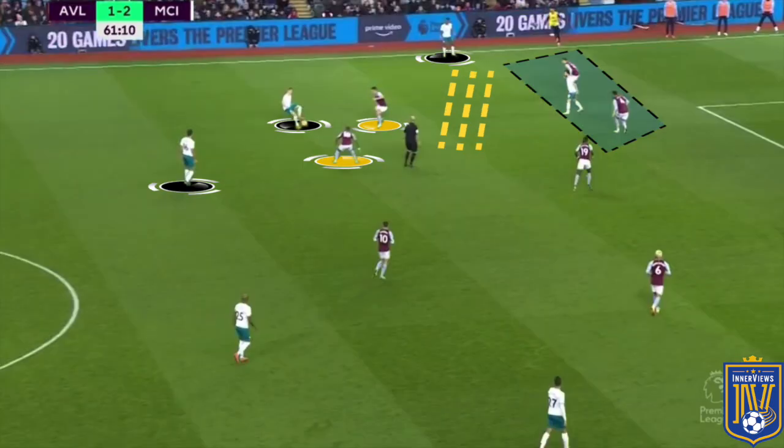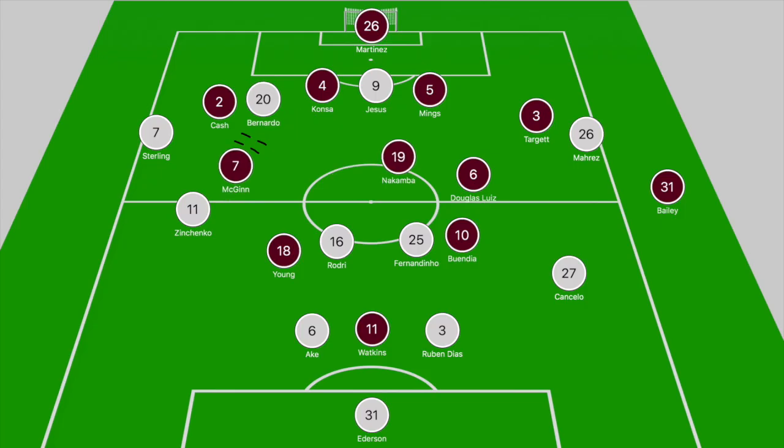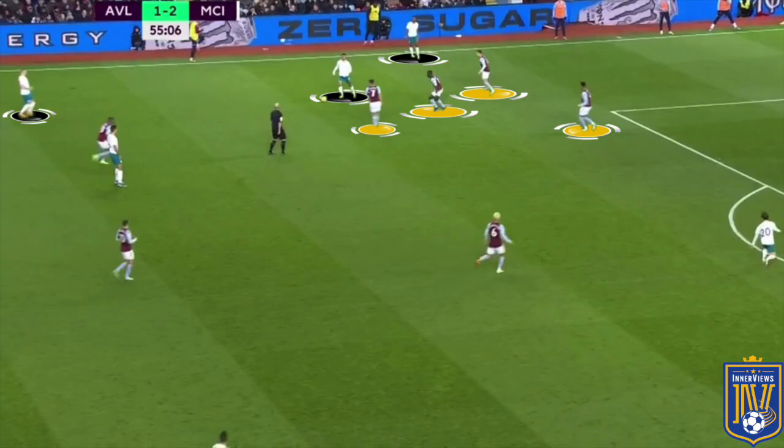This was successful down that right-hand side, and what you ended up seeing was that City's threat down that left-hand side diminished. Sterling was struggling to win his 1v1s with Cash, and even when you had Gabriel Jesus shifting over into that zone, they were fairly organized and not wary of the movement of Bernardo Silva.